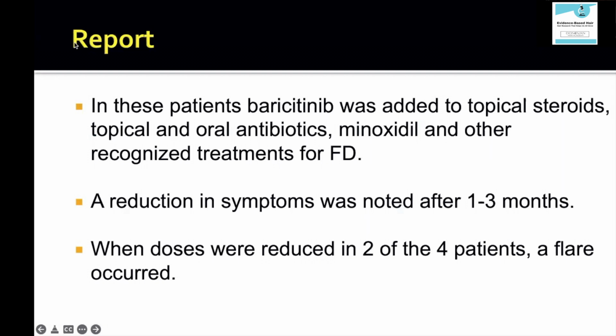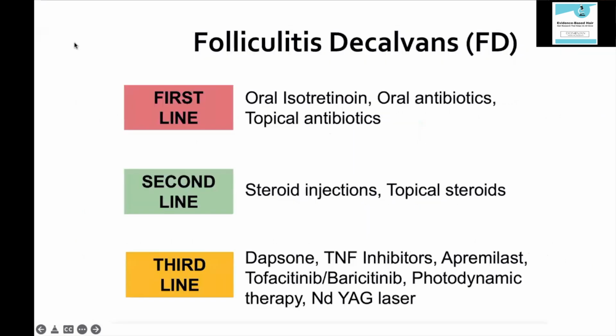So the authors described that when they added baricitinib to the standard treatment, whether topical steroids, oral antibiotics, minoxidil, other recognized treatments, they improved, and they improved quickly. And an improvement of symptoms was noted in anywhere from 1 to 3 months. When the dose of baricitinib was reduced for 2 of the 4 patients, a flare occurred. And so folliculitis decalvans can be treated with JAK inhibitors in refractory cases.